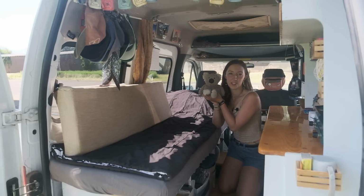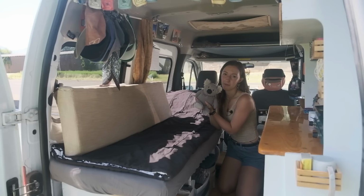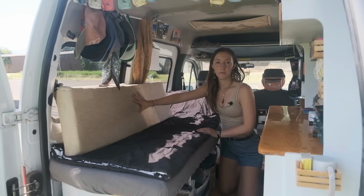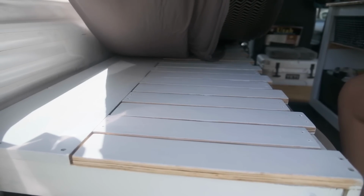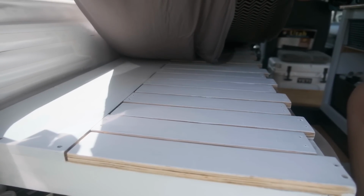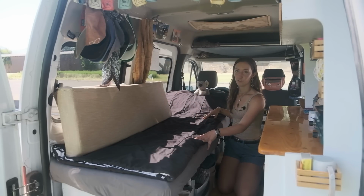Next, this is Kevin, my little koala. He's traveled with me for many years, and he's a little beanbag stuffed animal, so you can microwave him and then he'll stay warm and keep you warm in bed when it's cold. These are my back cushions that I can put down over here when I pull the bed all the way out. The bed does have slats that pull all the way across to the other side, and then I can have a full bed. But normally I just sleep on this little side when it's just myself in the van.